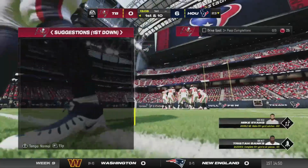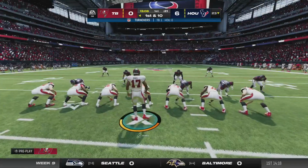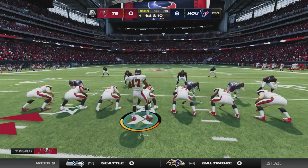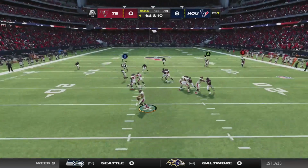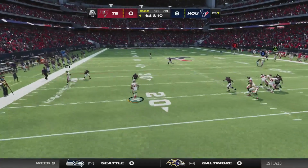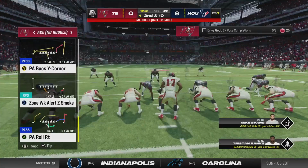He had the opening drive interception. Now he'll try to fix things here on drive number 2. And speaking of the number 2, remember, he also had 2 interceptions in last week's ball game as well. First and 10 here, rolling to his left, and he's going to have to eat this one as down he goes.